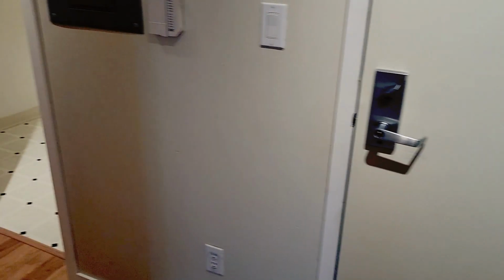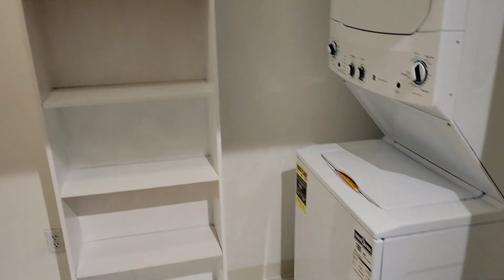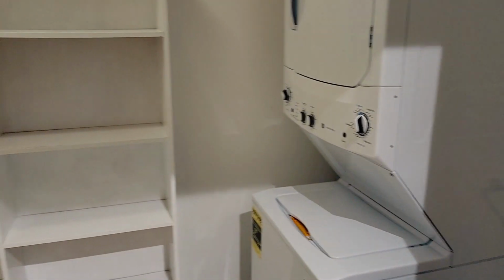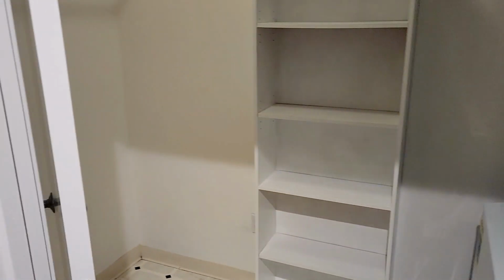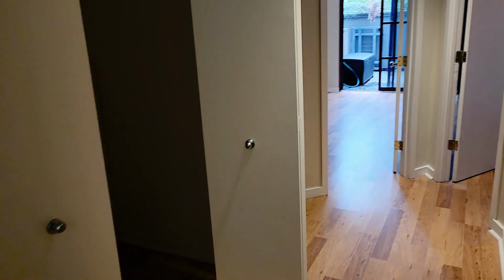And also a nice utility room with some extra space for storage or more clothing and your washer dryer right here. So this can all stay enclosed. You can close it down if you wanted to keep that quiet while you're doing laundry. And over here you have some more shelving. 2 large armoires, but I have that open so you can see the shelving in there. So really great storage space throughout this unit. Let me walk us back to the patio here.